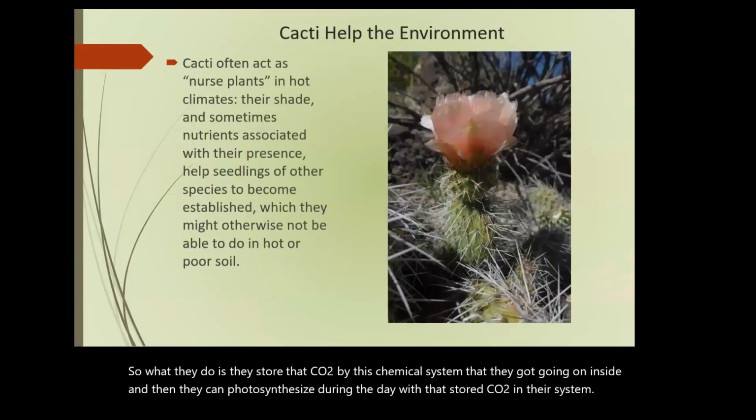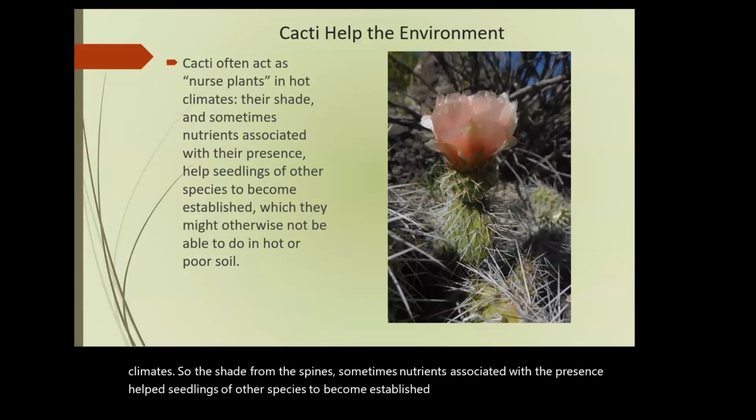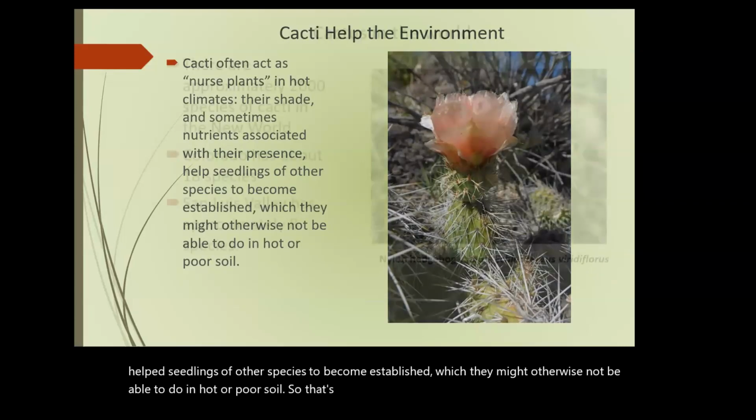So cactus spines act as a shading agent for the cacti. So they often are nurse plants in hot climates. The shade from the spines, and sometimes nutrients associated with the presence, help seedlings of other species to become established, which they might otherwise not be able to do in hot or poor soil. So that's a pretty cool little fact.